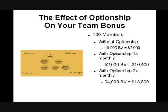Let's take that a step further. Let's say 100 members in your organization are purchasing 2 coins a month on the option ship. Well, those 100 people just generated 94,000 points of business volume, or $18,800 per year. Now you can really begin to see how this is taking shape.